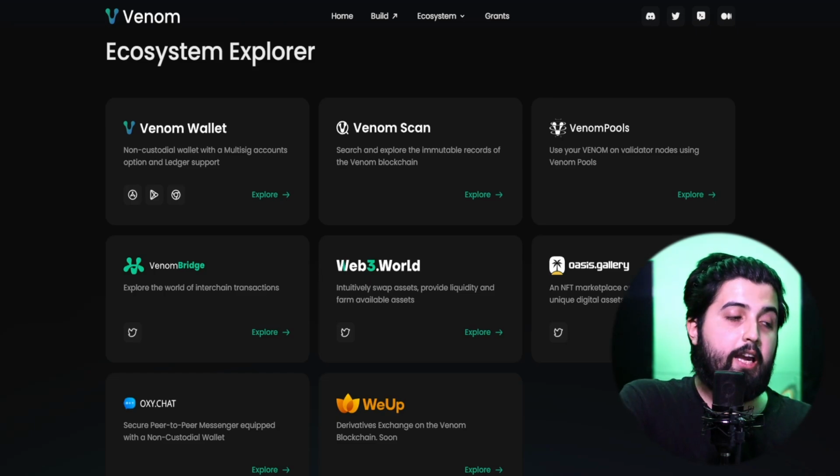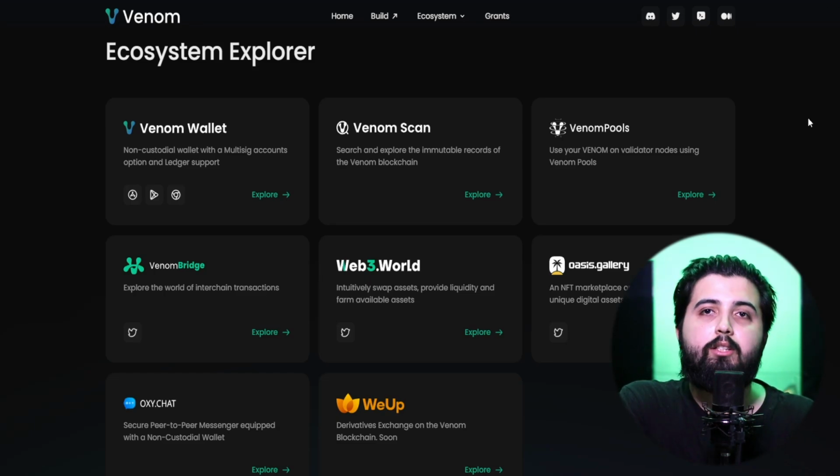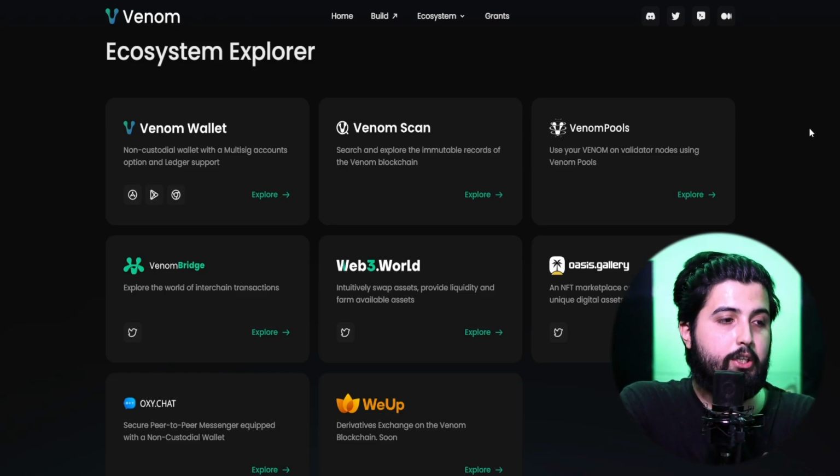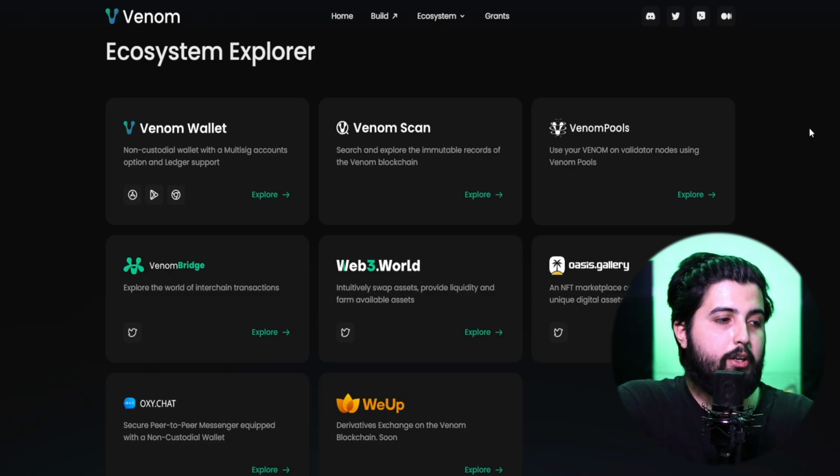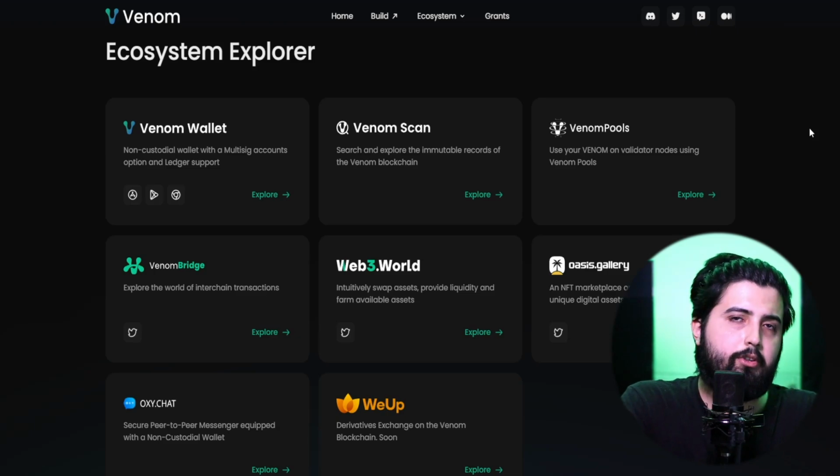Now, the next application that we have is called Oasis Gallery. This is an NFT marketplace on the Venom blockchain that allows trading of NFTs. We know how that works. It also has a user-friendly interface and it supports a range of different NFTs.